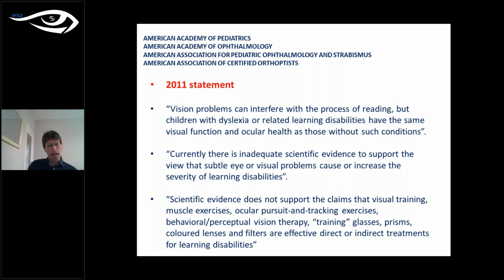So they're saying really, I think you can see pretty clearly there, that they don't believe that vision is a major contributor to the learning disabilities that people have, because the vision of those individuals is about the same as the vision of individuals who read normally or don't have learning disabilities, and because there's no scientific evidence to support the use of all of these different approaches that optometrists might want to roll out.